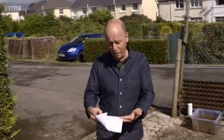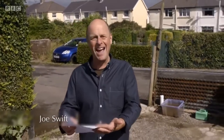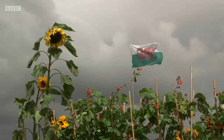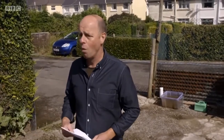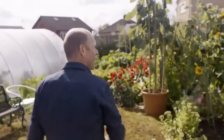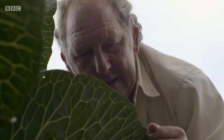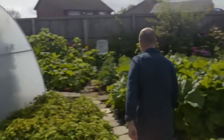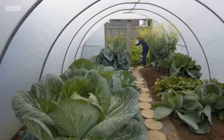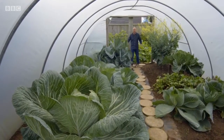Dear Gardeners' World, I grow a variety of vegetables and flowers, and it'd be a pleasure to welcome you to come along and see my allotment in the small Welsh village of Llanharry. Regards, Philip Vowles. Wow, look at this. This is a huge plot. We've got this flower border here. Edibles, of course. Strawberries along here. So where is he? Hello, I'm in here, Joe. Ah, you're in the polytunnel. Yeah, Struth, this really is a giant allotment packed full of giant veg.